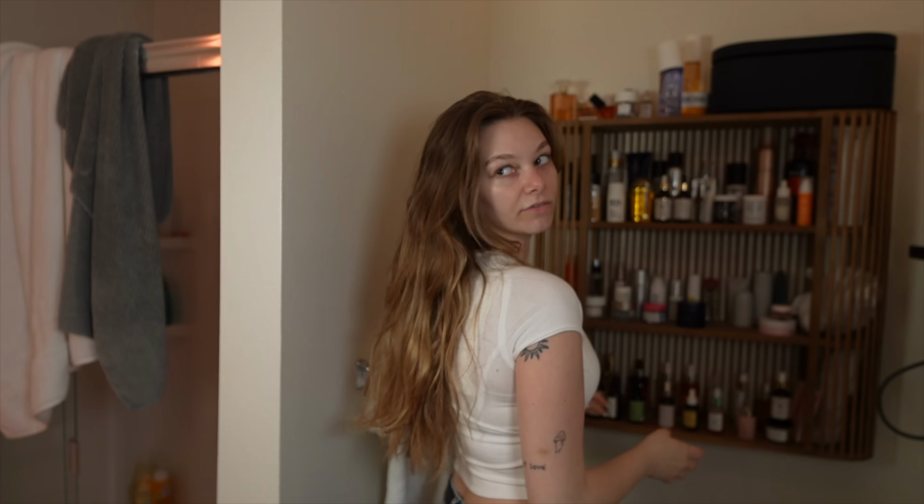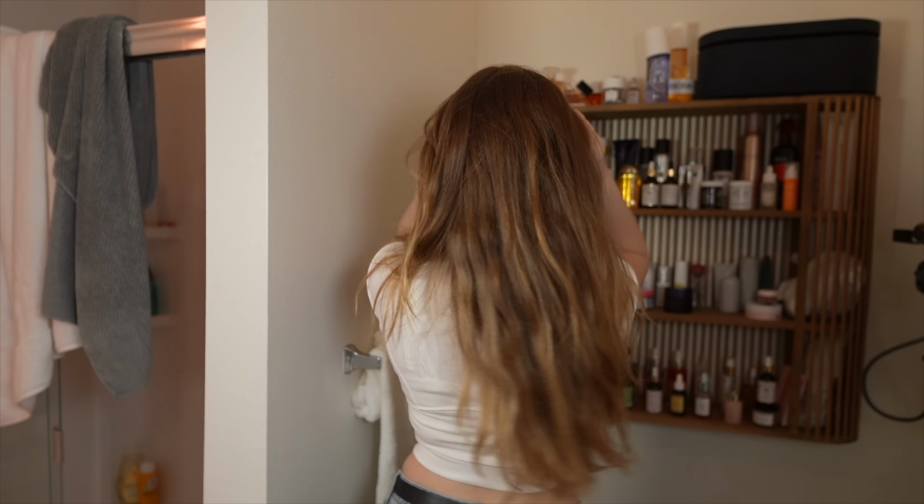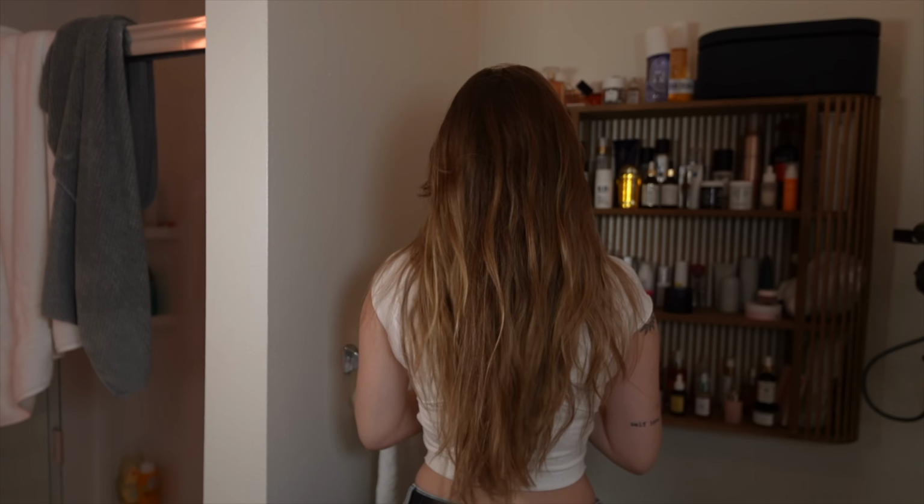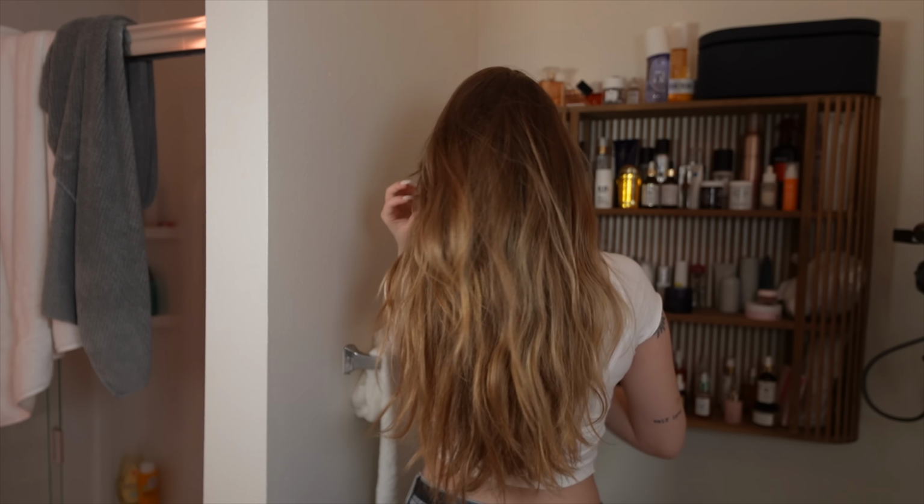I'm actually going to not touch my hair. I'm just gonna leave it like this. And I'm gonna go grocery shopping right now. But my bestie's coming over and we're gonna go out and take pictures. And I think I'm going to style my hair today. So I'll see you when I'm gonna style my hair.